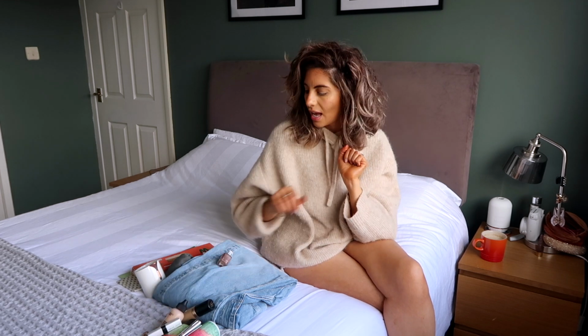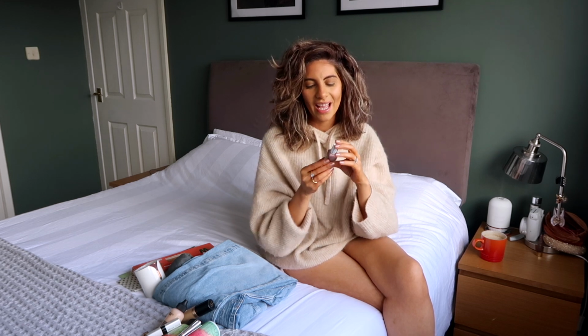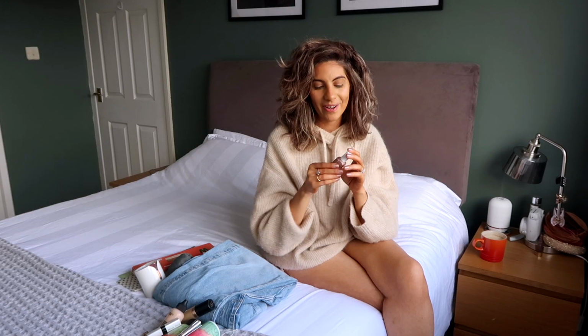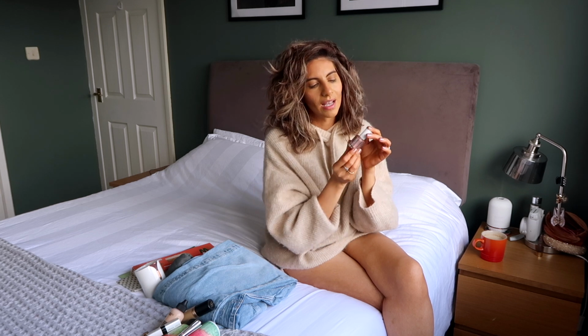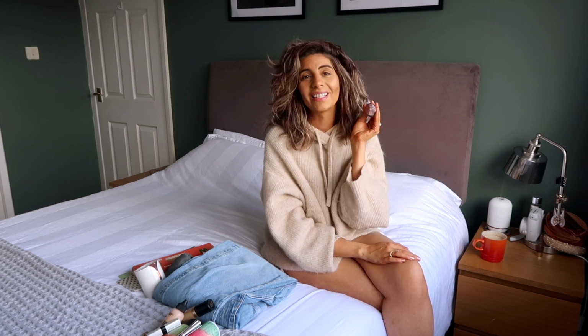And I think the last beauty product I have to share is the nail polish that I'm wearing. I've had a ton of questions about this nail polish on Instagram, and it's a beautiful pink. I will show you this up close. You probably can't really see it from so far away, but this is the Essie nail polish in Gorgeous Geodes. I don't really know if that does say Geodes or Geodes. I'm not too sure, but I will link it down below, guys.